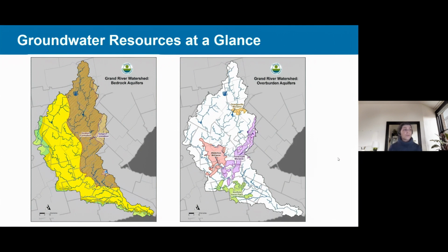And then moving over to the overburden aquifers, we have, again, significant resources, very complex. We have the Orangeville Moraine to the north, the Waterloo Moraine through the central portion of the watershed, which also supplies the Region of Waterloo with some municipal supply. We have the Paris-Galt Moraine trending through the eastern central portion of the watershed. And then the Norfolk Sand Plain to the southwest, which is a large unconfined aquifer that is also extensively used.